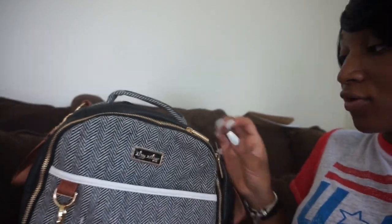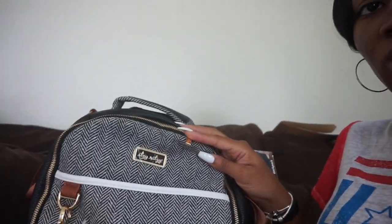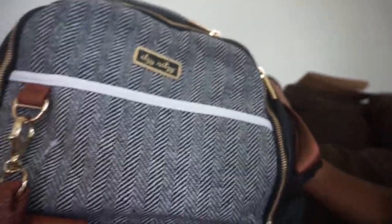For their zipper pulls and stuff, theirs also has their logo, which is Itzy Ritzy, and it also has it right here in the front. So all the zippers do say Itzy Ritzy on it. But I'm going to give the bag a chance. I've noticed just off the bag, the zippers aren't very one-handed friendly, which I'm not too cool with. I think that's probably going to be the biggest annoyance with it. But other than that, the bag definitely does seem to be bigger than the BRB.